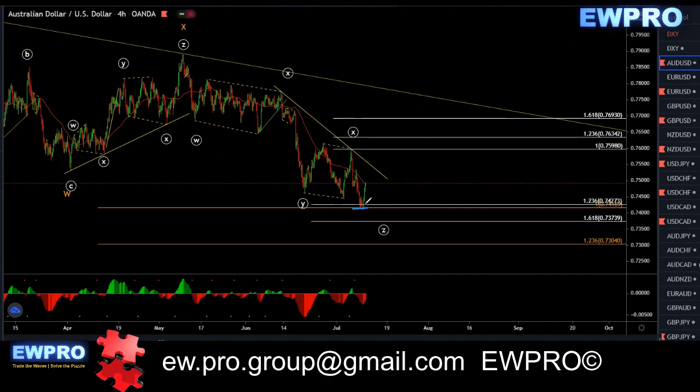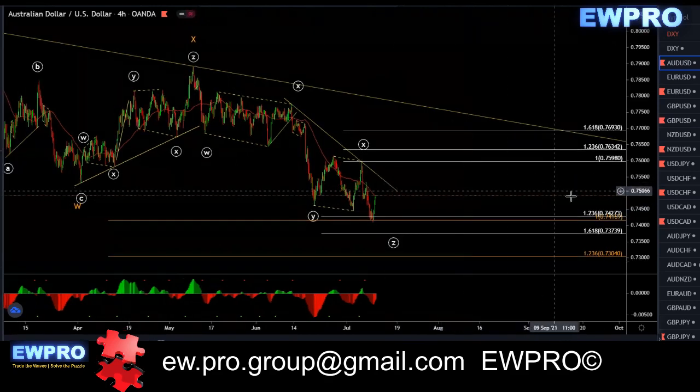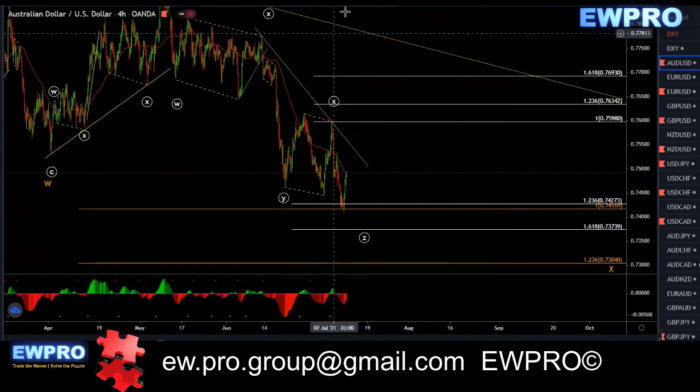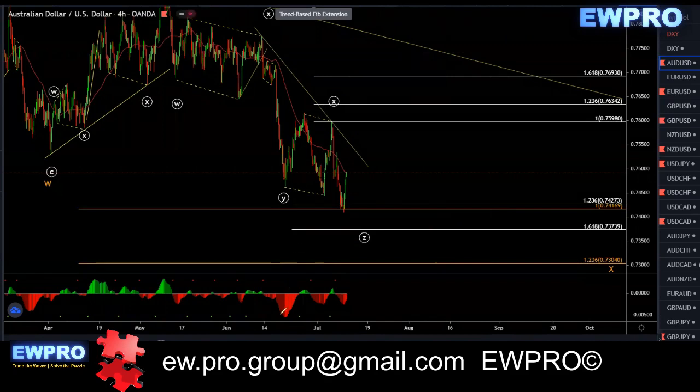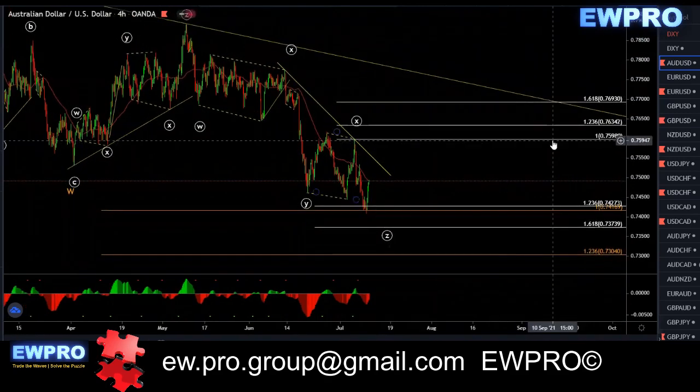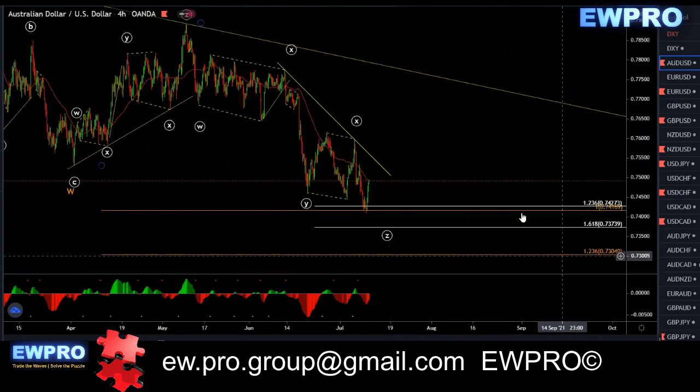It would have hit your first target, that 123.6. So it's playing out pretty much how it should. We got all this bullish divergence now too. So really, I can remove all this now.